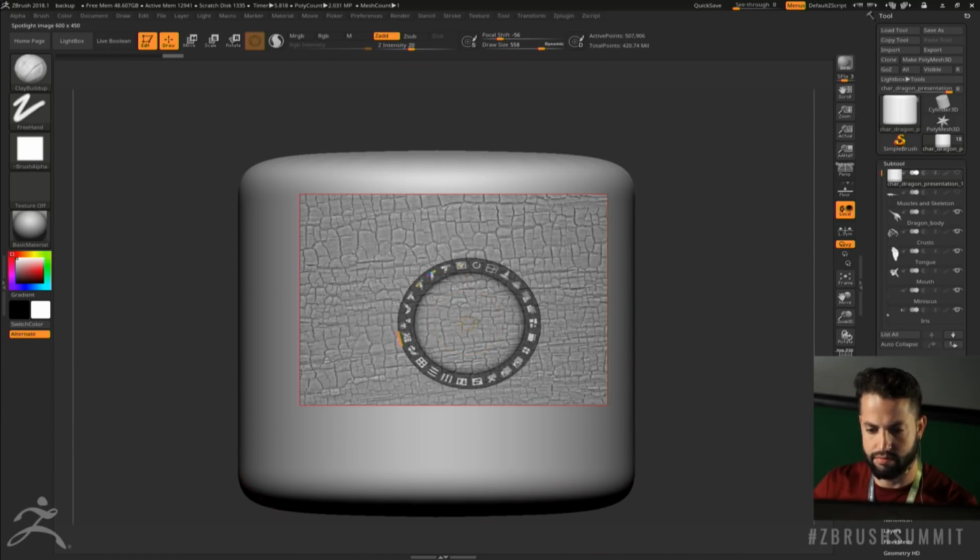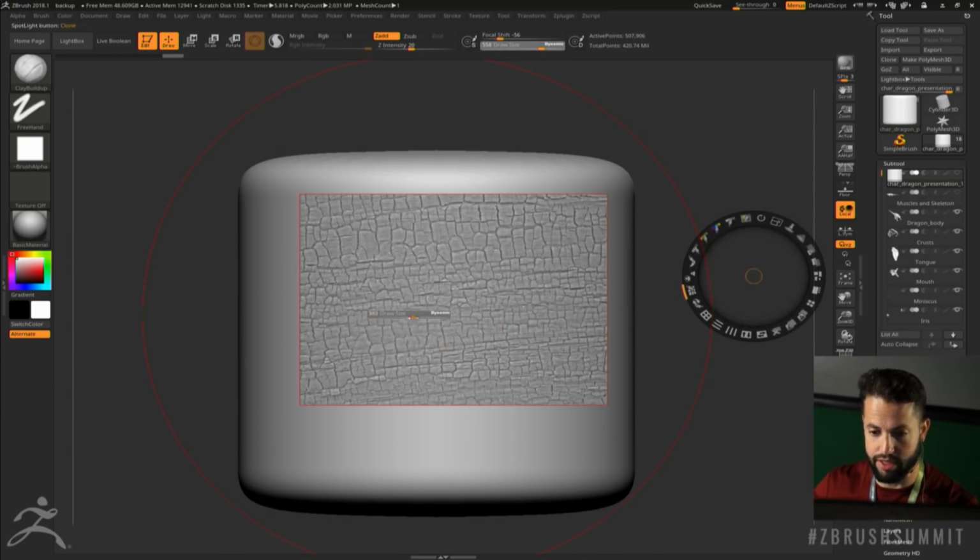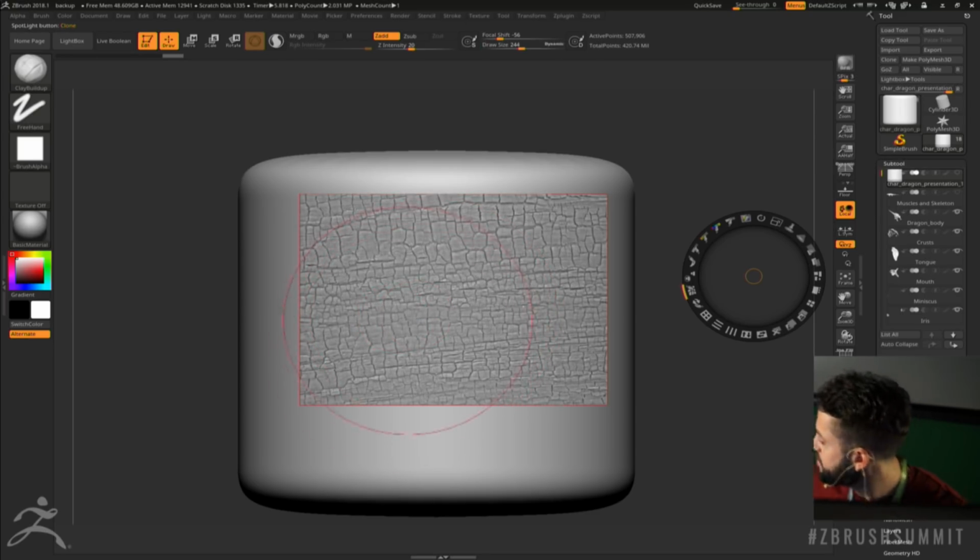All right, cool. Your brush is really large. Yeah. No, I'm not gonna nudge it now. I'm in pre-nudging. This is my pre-nudge stage.